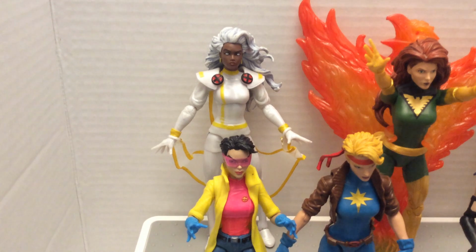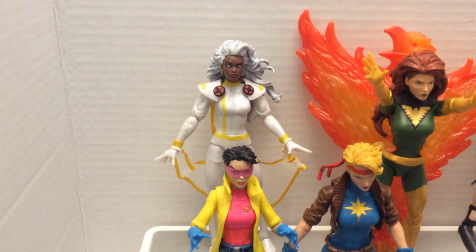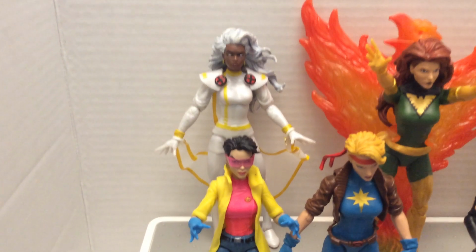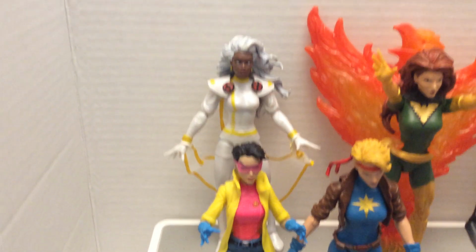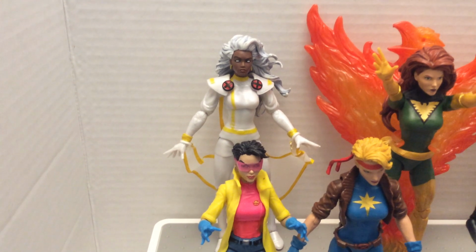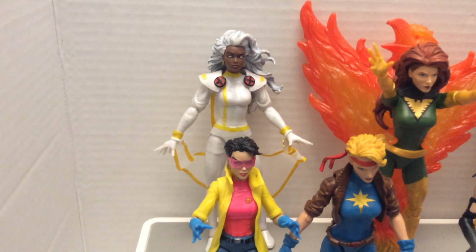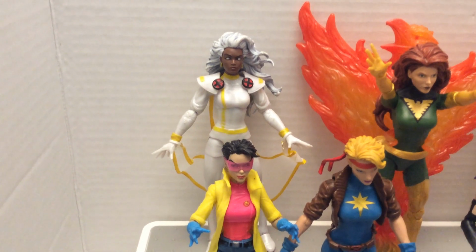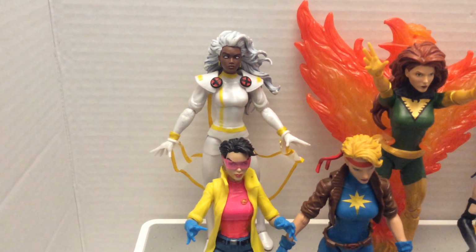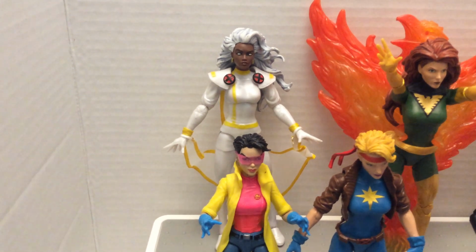She is capable of controlling lightning and storms, and she had several different costumes in the comics and in the cartoons. Now Marvel Legends have made at least 5 different costumes that she wore over the decades. Out of those 5, I have 3 at the present time, so this would be one particular version, the most known one. I will show some of her variations and some of the other ladies in this group who have figure variations in another video. So that would be as far as Storm goes.